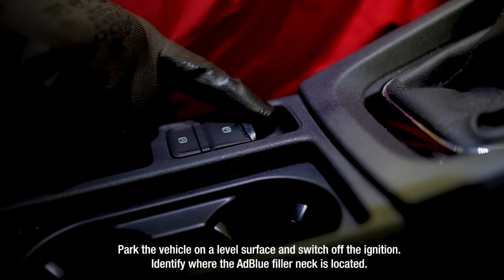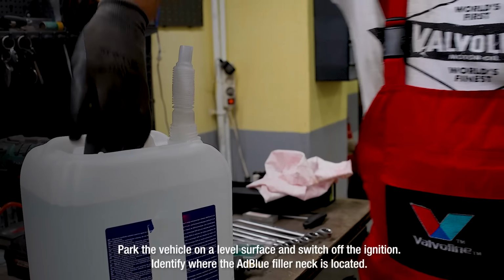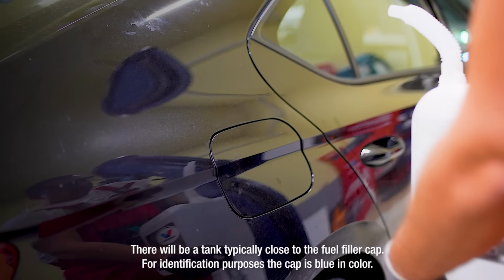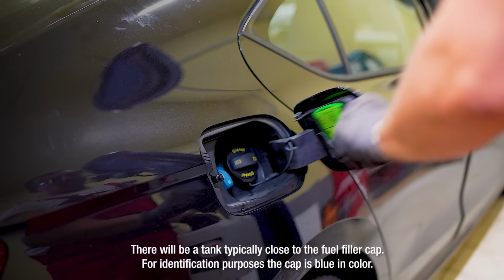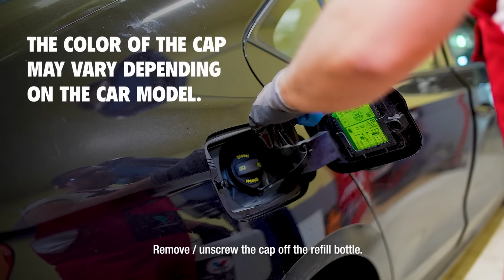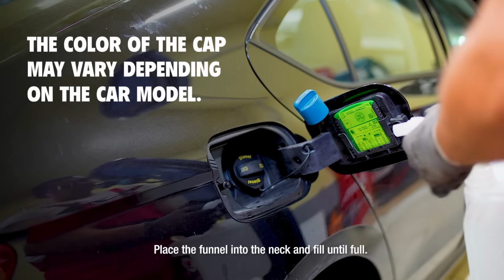Park the vehicle on a level surface and switch off the ignition. Identify where the AdBlue filler neck is located. There will be a tank, typically close to the fuel filler cap. For identification purposes, the cap is blue in color. Unscrew the cap off the refill bottle, place the funnel into the neck and fill until full.